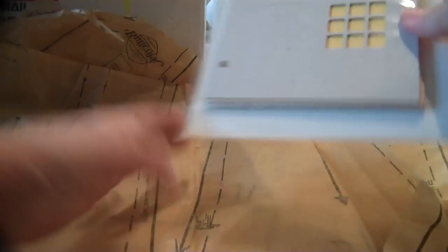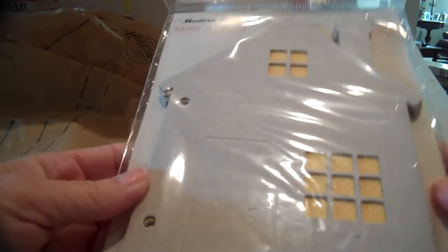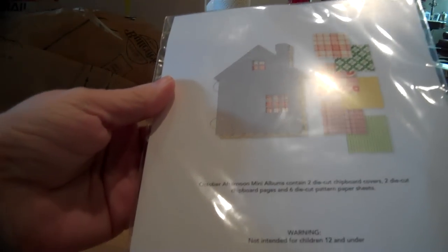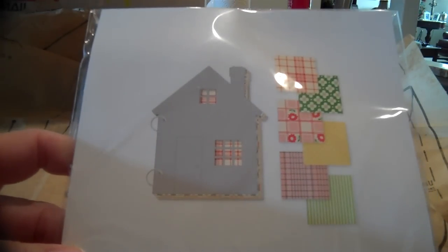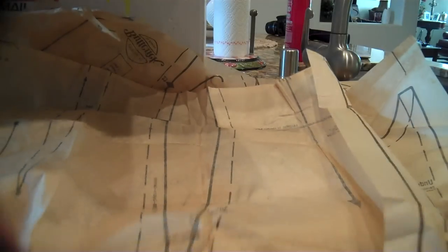Oh, look at that. Modern Homemaker mini album. It has some paper in there, too. Oh, October afternoon. I hope you guys can see this. There's sort of a glare. I'm in my kitchen. Oh, wow. Thank you so much, Kerry.